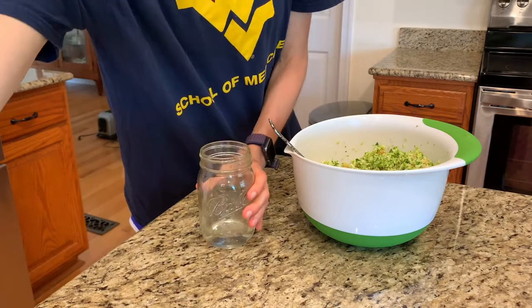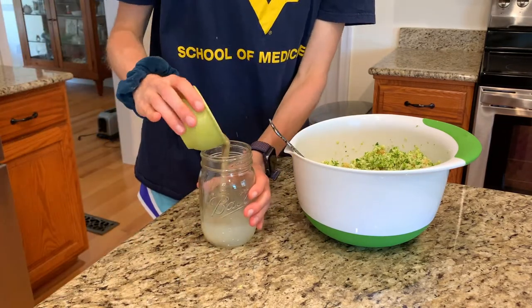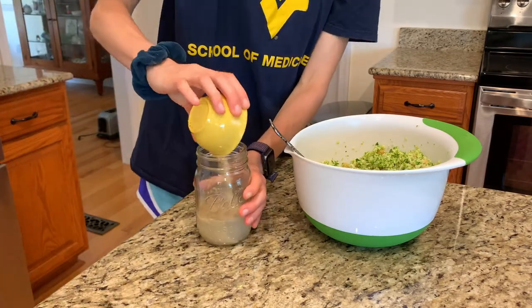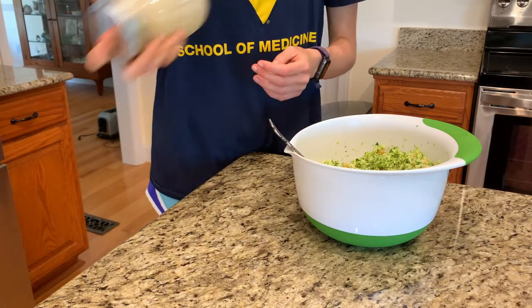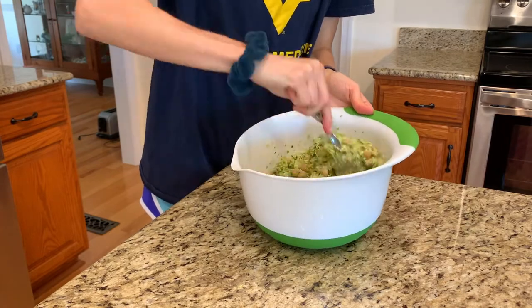Combine the water, lemon juice, tahini, and spice mixture into a jar. Shake the jar to mix, then add to the Brussels sprouts and chickpeas and coat evenly.